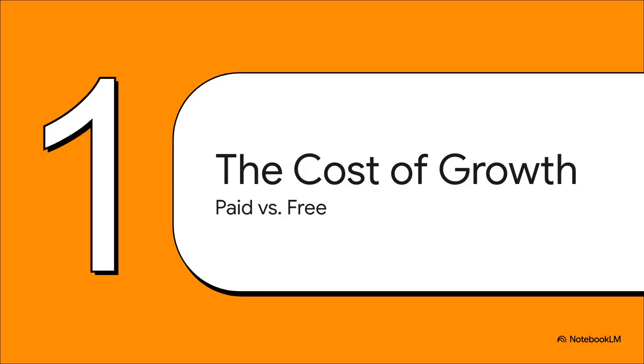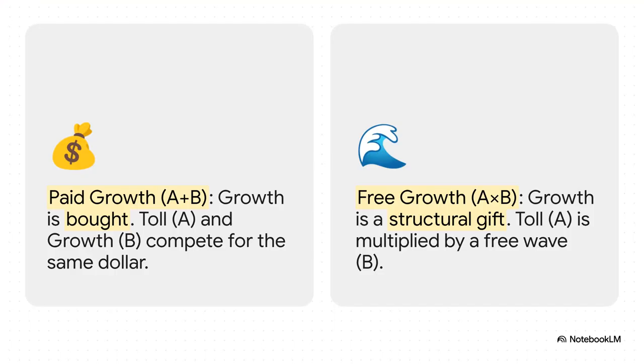So to find them, we've got to first understand the fundamental split in how companies grow. It really all boils down to two models. One is super common. It's how almost every business works. And the other is exceptionally rare. This slide right here, this is the whole game.